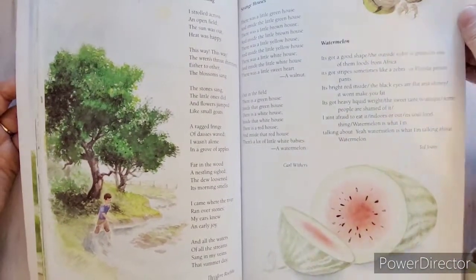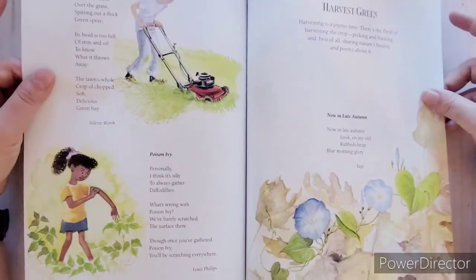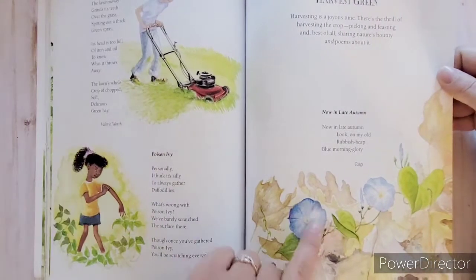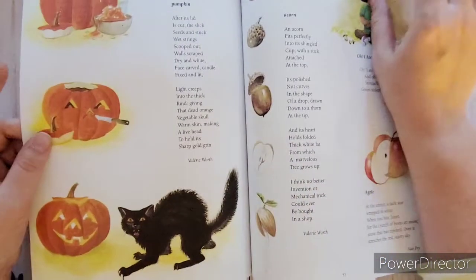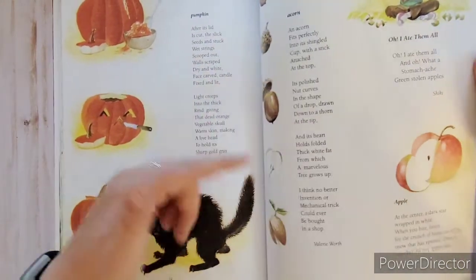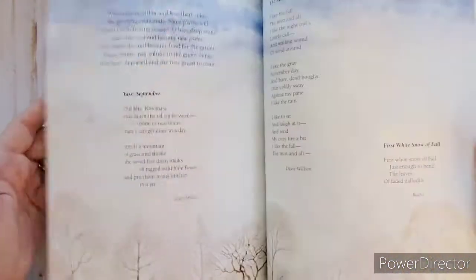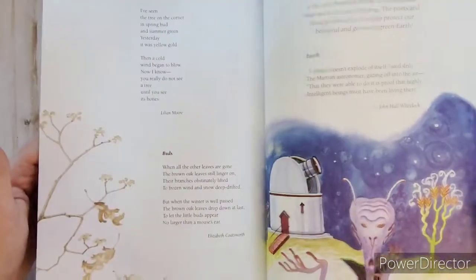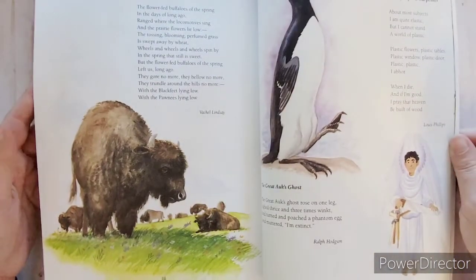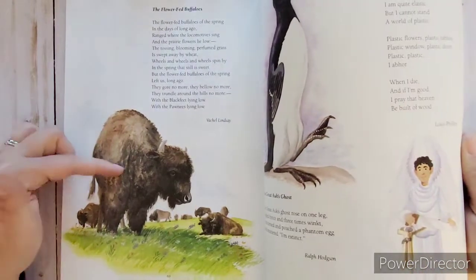Look at that. You got a watermelon. Oh, that one's a cute picture. And a garden theme. And look at that. That's really pretty. And then for like a Halloween one. And here's the acorns growing. Apple. Ladybugs. It's like fall starting, the harvest. Winter. There's an alien. That's a little random. Ooh, look at that. The bison or buffalo. There's a penguin. That's a really pretty picture.